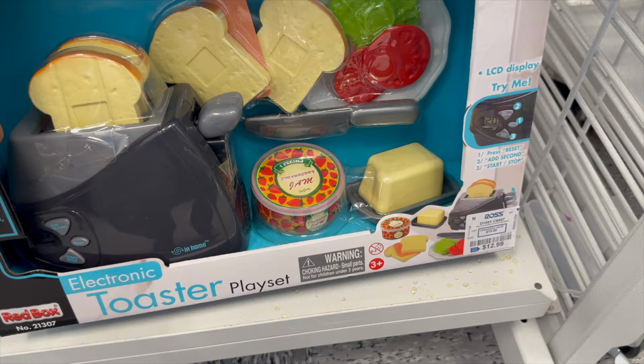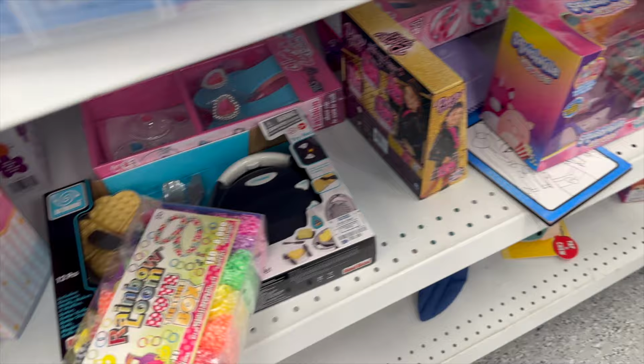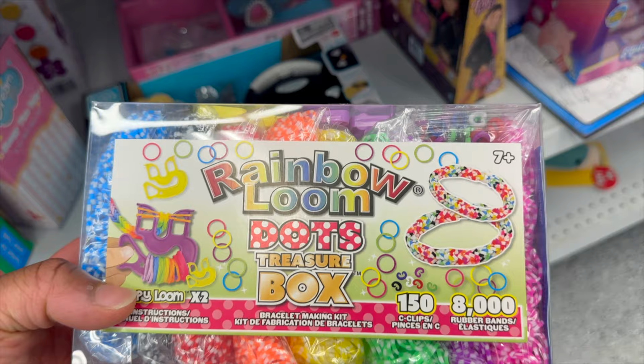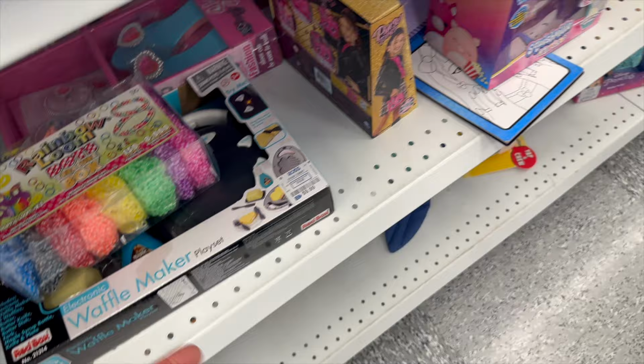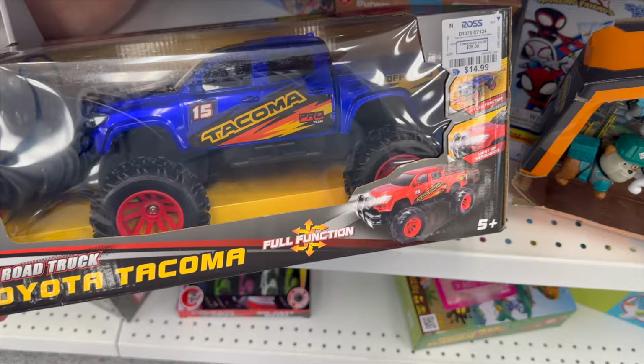Pretty cool. I mean, if y'all have kids, you might find some good toys that you can give them for their birthday or Christmas. Go ahead and stock up for Christmas. Rainbow Loom Dots treasure box. Oh, this is how they make the little bracelets. Let's see. Okay. I'm seeing a lot of girl stuff. Where's the boy stuff? Well, they have this. And I also have the monster trucks, Toyota Tacoma.